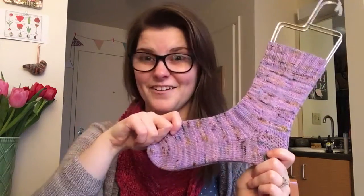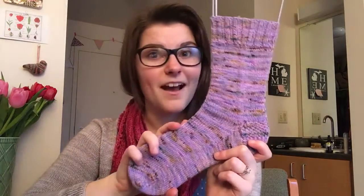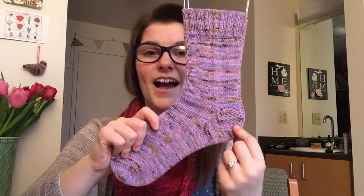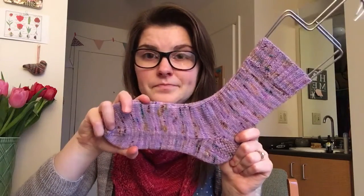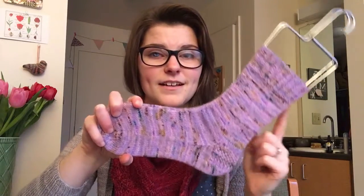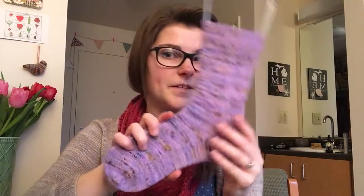These are knit out of Hedgehog Fibers sock in the birthday cake colorway. So yeah, I really love them. What else can I say about these? I did an Eye of Partridge heel flap, and I did my normal sock recipe: cast on 64 stitches, decrease to 56, and then a normal sock. And I just did a wedge toe on this one. Yeah, so I'm really happy with them.